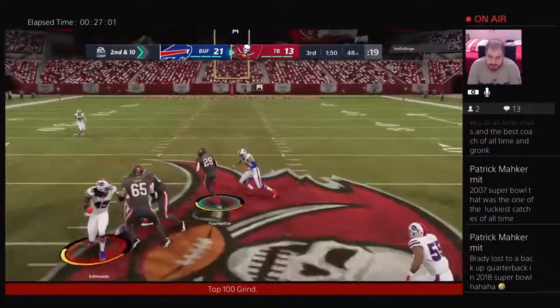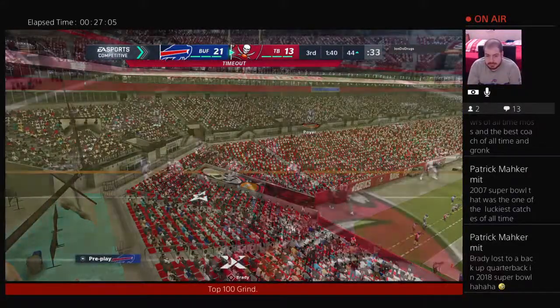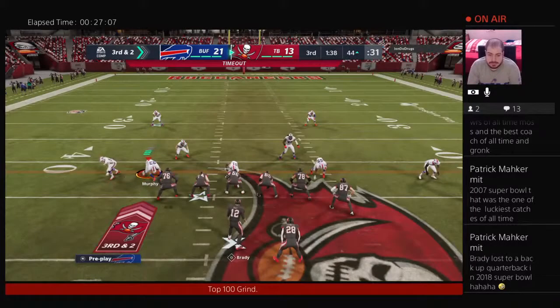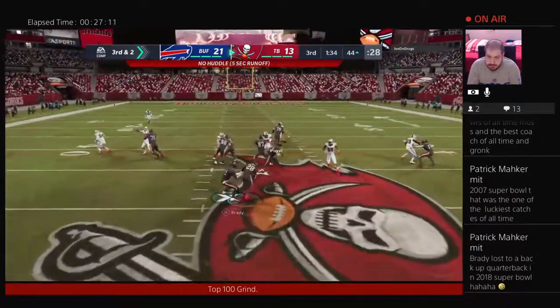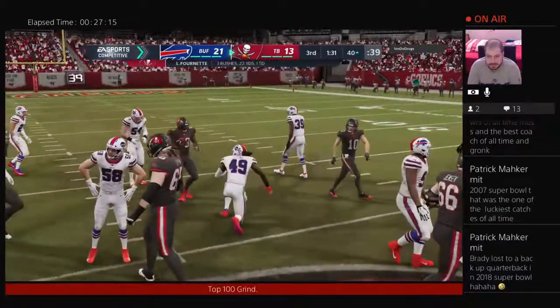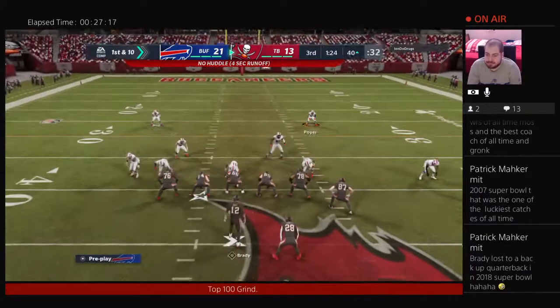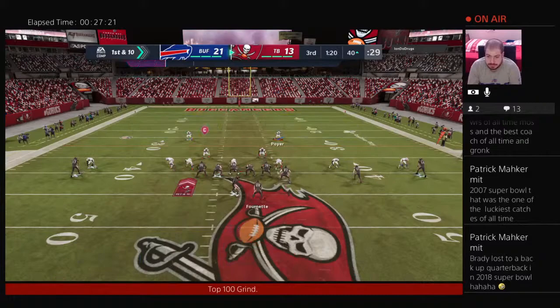A shotgun give to Fournette, and he'll be close to a first down as the tackle is made at the Bills' 44. That'll leave them with a 3rd and 2 coming up. They got 8 yards there. They'll run it again with Fournette, and he will have a first down here at about the 40. They're able to convert with a gain of 4 at the 40-yard line.